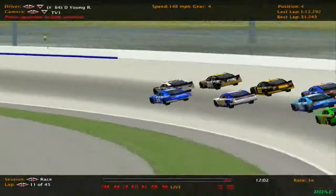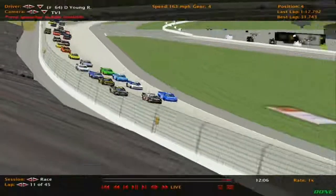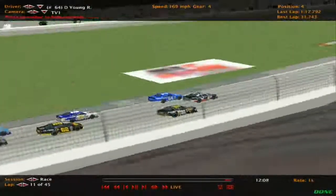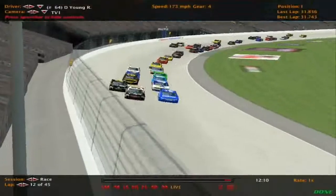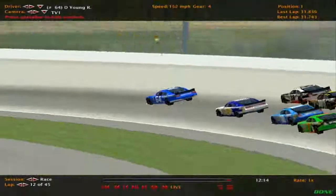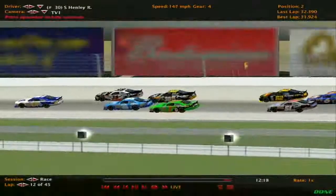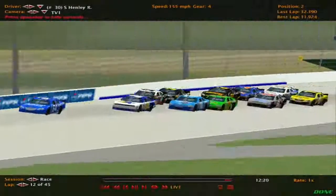But oh, we got Dylan Young trying to get around Matthew Rodriguez and Sean Henley. He's using the lap car to get to the lead. Dylan Young's going to lead the lap. I believe that's the first lap he's led in his career since taking over the 64 car. So Dylan Young's the new leader, and Sean Henley, held up by his teammate Matthew Rodriguez. They're not going to be very happy at each other.